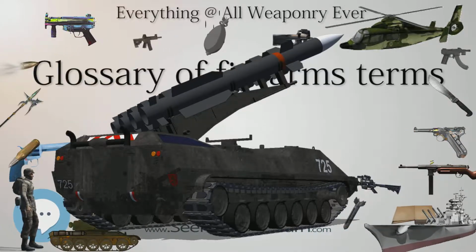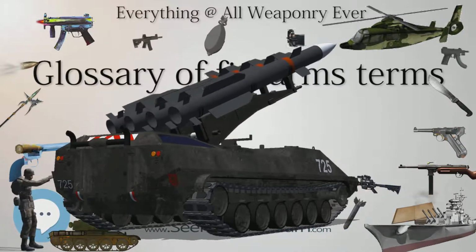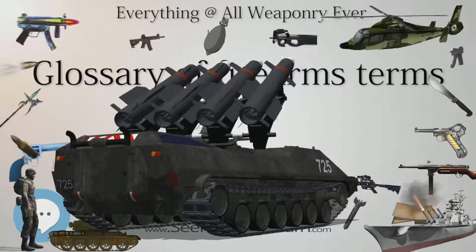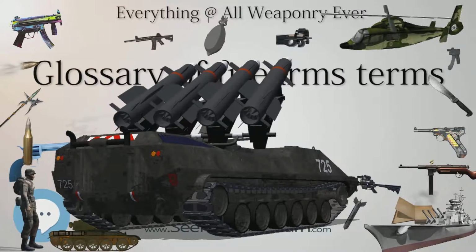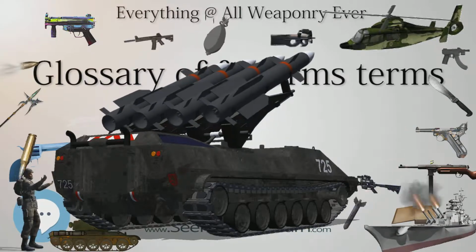Overbore, small caliber bullets being used in very large cases. It is the relationship between the volume of powder that can fit in a case and the diameter of the inside of the barrel.